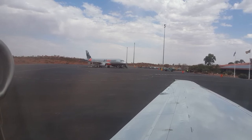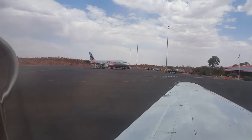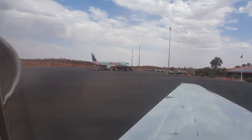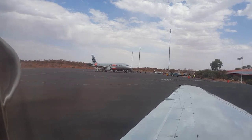Take a moment now to check where the nearest exits are on this aircraft, as the cabin crew point them out. Be aware that your nearest exit may be behind you. A good way of remembering your nearest exit is to count the number of rows between you and that exit. Our cabin crew are pointing out floor lighting that will illuminate in darkness, showing a path to the exit. All exits are indicated by an exit sign.